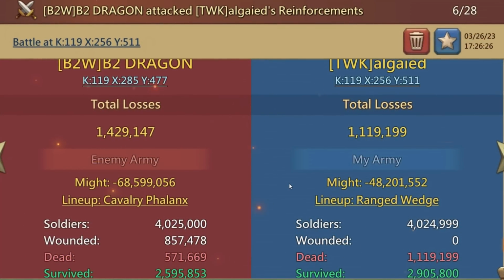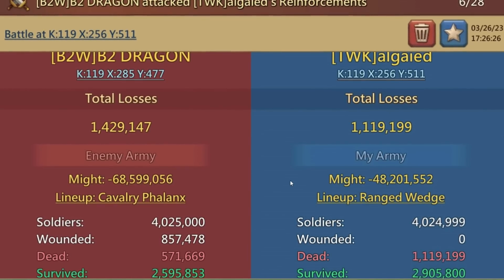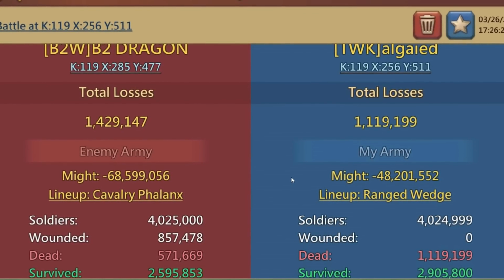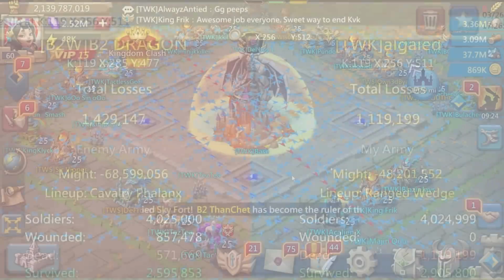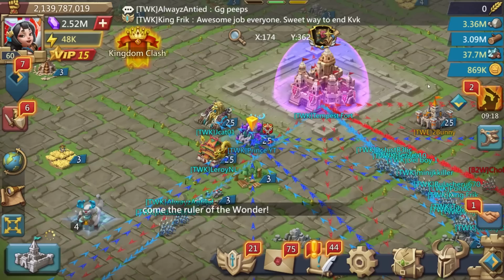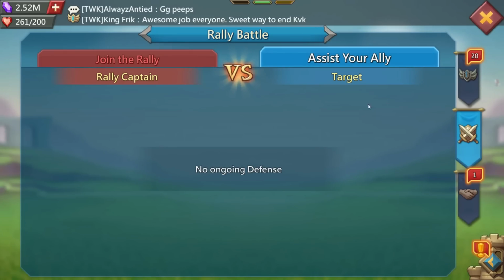This was the report that Al Jaid had against B2W Dragon. You can see pretty good defense there as well, taking it in a range wedge. So very interesting, a really nice defense there from Al Jaid. Anyway, guys, that was our KVK. We did manage to get base and everything else, and that's pretty good stuff. Did you have a good KVK?